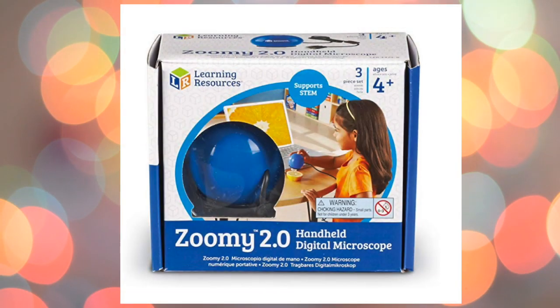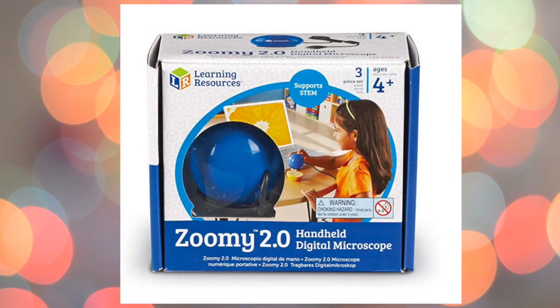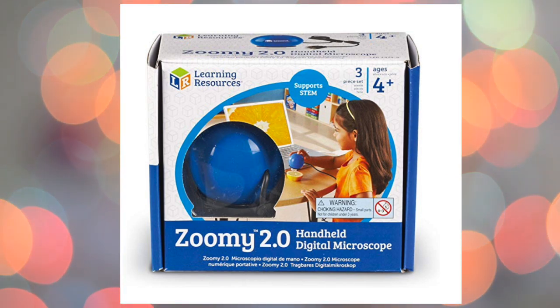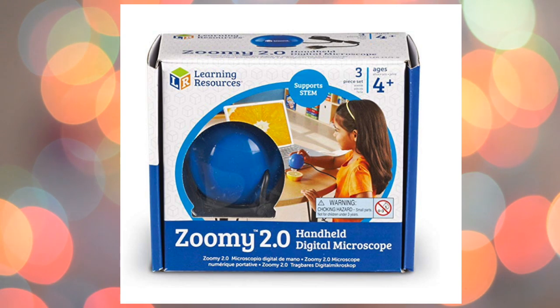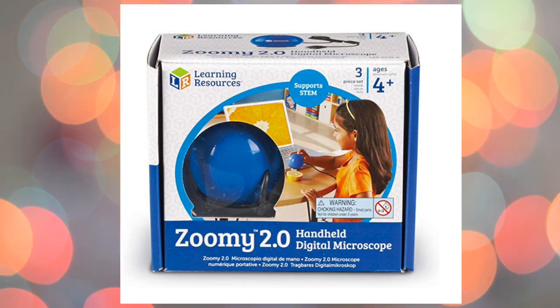Okay, the last category is educational, and I'm a homeschool mom, so you knew I had to stick some educational stuff in there. The first thing that we've loved, and it wasn't a gift, but I got it as just a homeschool tool, is the Learning Resources Zoomy 2.0 handheld digital microscope. I'm surprised how much we love this thing, and I'm even more surprised that it actually works and is very, very clear with its magnification.